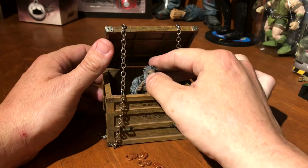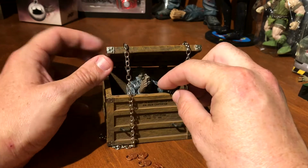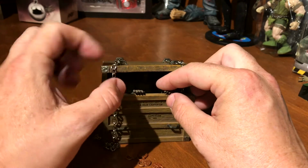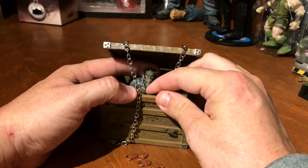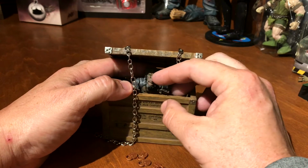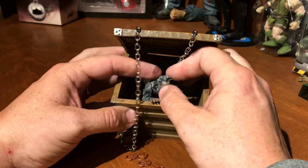I intend to have him inside the box with his paws flat on the box, like when he first started to come out in the movie, or at the end when Hal Holbrook was trying to tie him up. A little trouble getting him to stand in it. There we go.